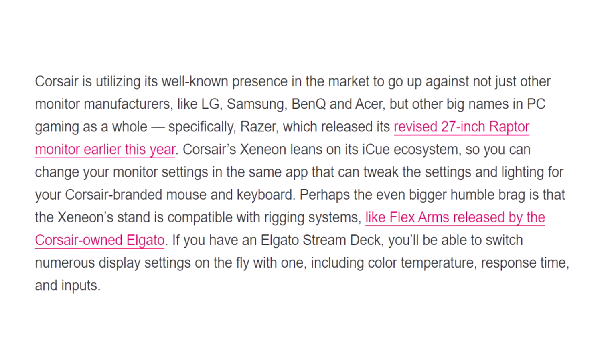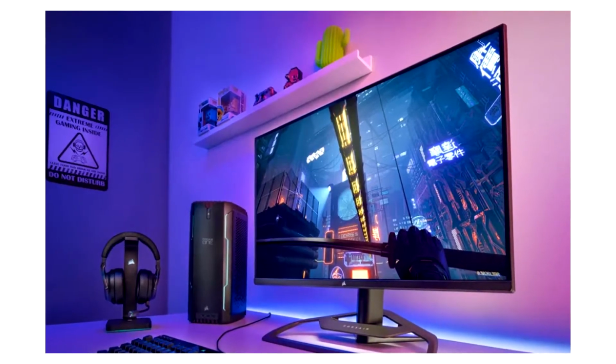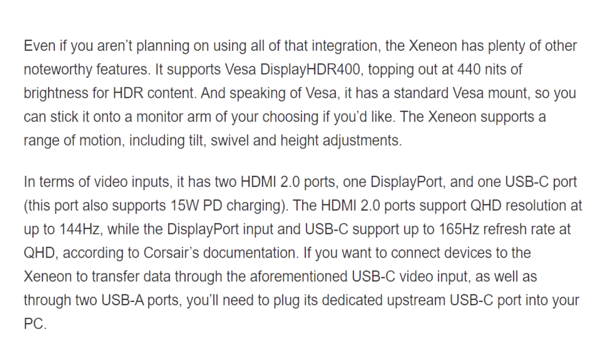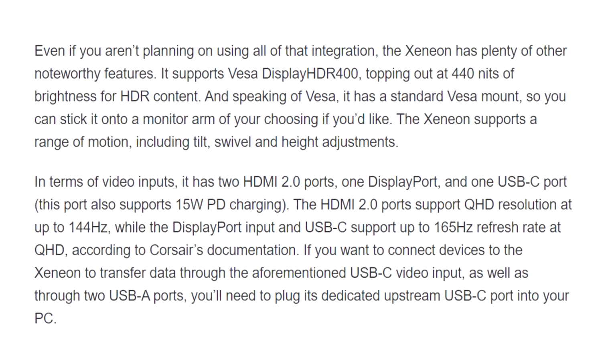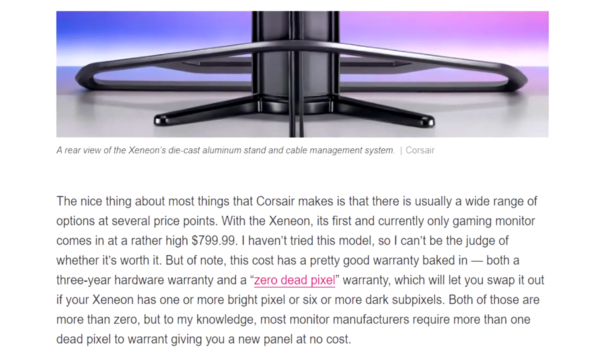Other than that, this monitor is a 32-inch quantum dot IPS with 16:9 aspect ratio and 165Hz refresh rate. Not only that, it also got Nvidia's G-Sync and AMD's FreeSync with 100% coverage of the sRGB color space, and not to mention VESA HDR 400. For the ports, 2 HDMI 2.0, 2 USB-A, a single DisplayPort, and just 1 USB-C with power delivery. And you can get all of this for the big price tag of $800. Wow! But if you're a Corsair fan, let's go!